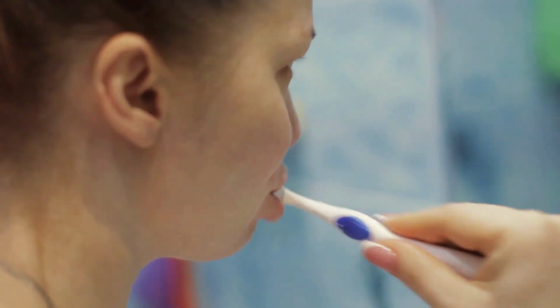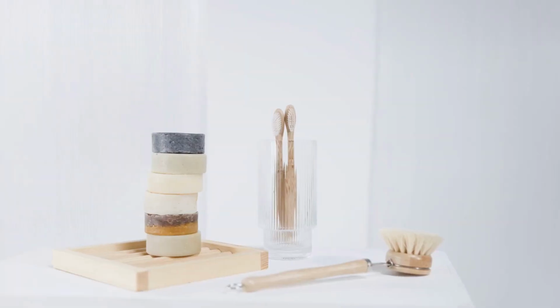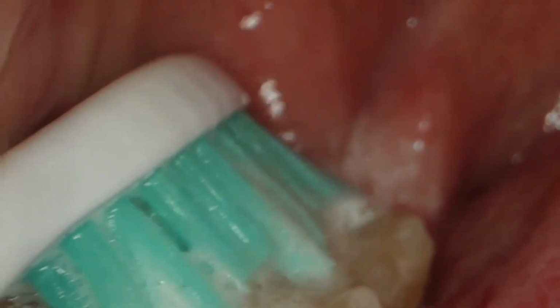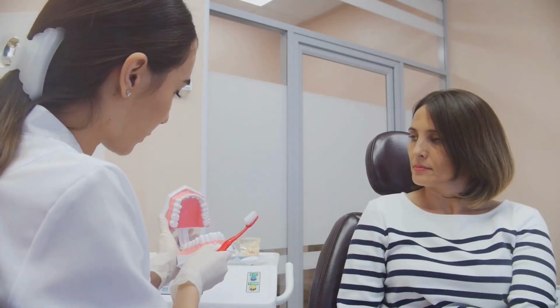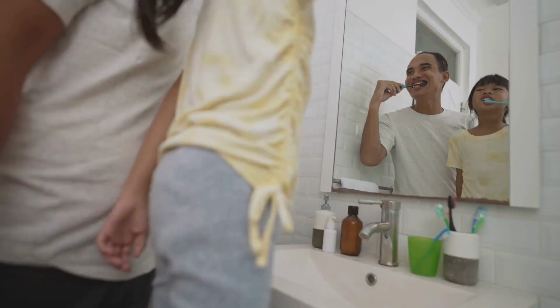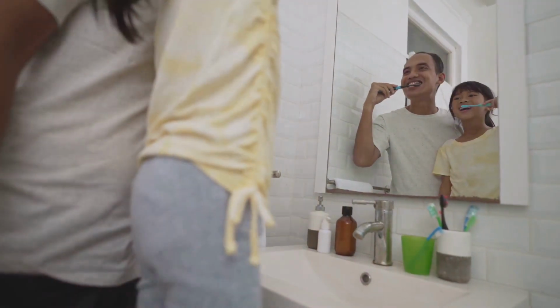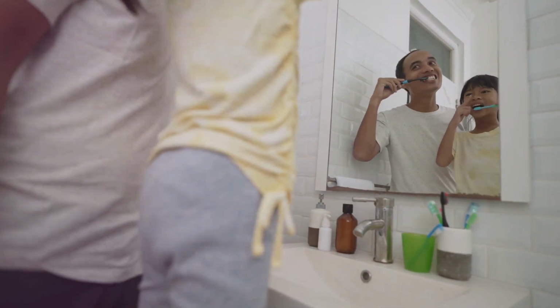Aggressive brushing is another common culprit. While brushing your teeth is essential, using too much force or brushing with a hard-bristled toothbrush can wear down your gum tissue over time. This type of damage is entirely preventable. It's important to use a soft-bristled toothbrush and be mindful of brushing in gentle, circular motions rather than scrubbing harshly back and forth.